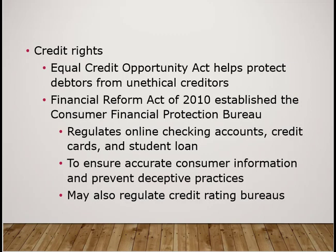The Financial Reform Act of 2010 created a specific bureau, right? It's a Consumer Financial Protection Bureau, and this sets out some more general guidelines, if you will, for more modern types of financing and the way technology has grown. So this regulates online checking accounts, credit cards, student loans, right? The idea here is to ensure that people have good information and prevent some deceptive practices by some entities. And it also helps to regulate, to a certain extent, the credit rating bureaus.